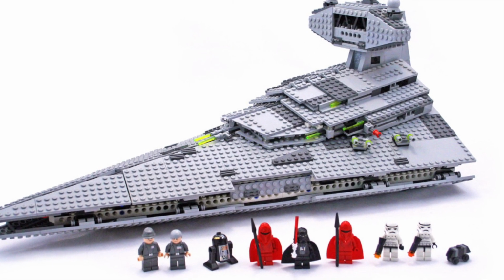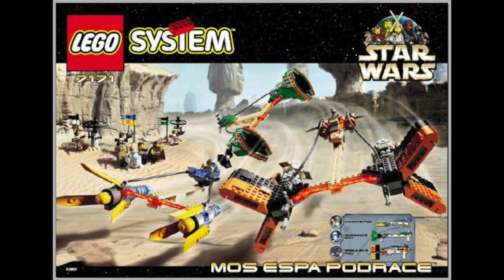So starting things off here, in 1999 when Star Wars first came out, it's the Mos Espa Pod Race here, set number 7171. It had 896 pieces, 10 minifigures, and it retailed for $90. So that was the most expensive set in 1999, not even over $100. Pretty nice set. I don't own that one, but it looks pretty nice to have. So that is 1999. Let's go ahead and move on to 2000.